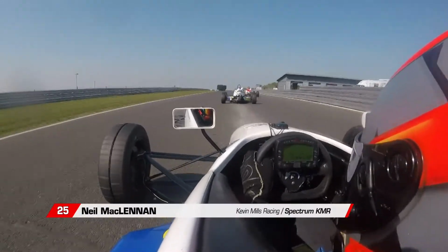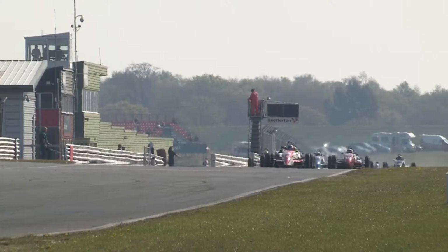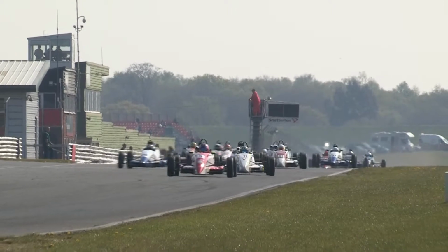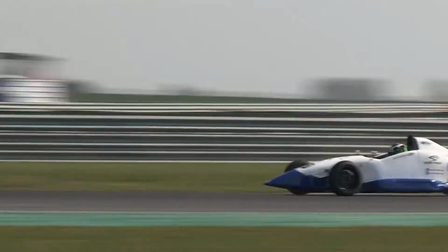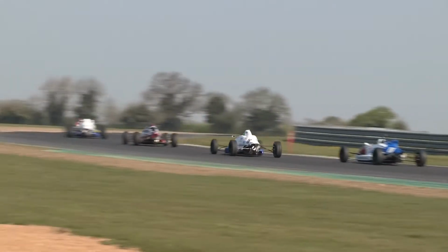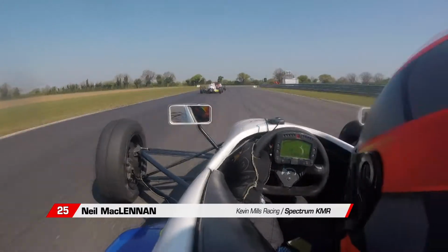And a good start from the first two men. Colbecker slots into the lead, Martin into second place. McLennan already under attack from Jamie Sharp to his left, but immediately Sharp has to go defensive on the inside line as here comes McPherson up the inside of the second of the Kevin Mills Spectrums. They turn their way through Richie's corner for the first time. Maserati's up to 6th as we go back on board with Neil McLennan.